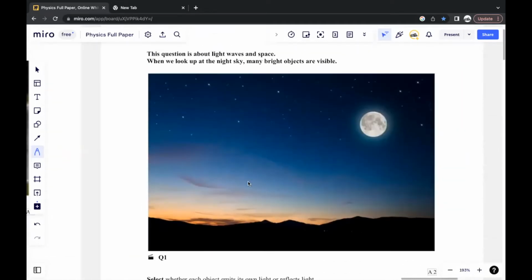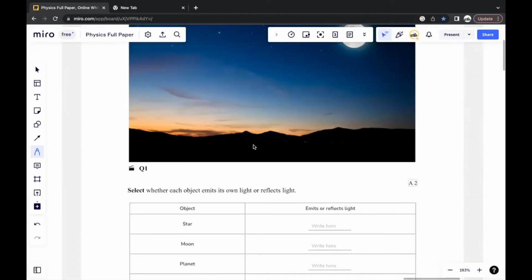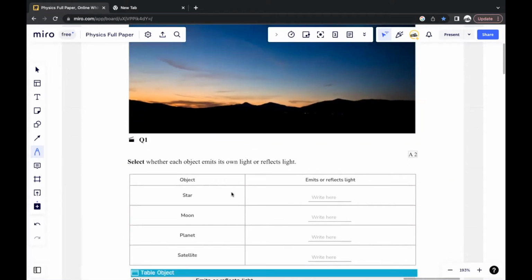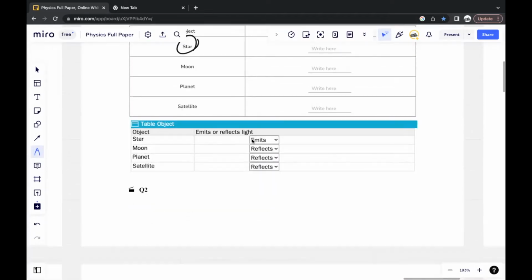The next question. This question is about light waves in space. When we look up at the night sky, many bright objects are visible. Select whether each object emits its own light or reflects light. They give us the options star, moon, planet, and satellite. As we know, the only object that emits its own light is a star, while the rest reflect the light from the star to make it appear as if they have light on their own. So emits, reflects, reflects, reflects.